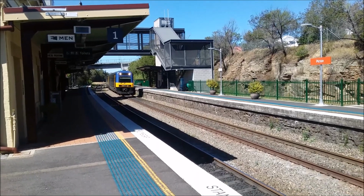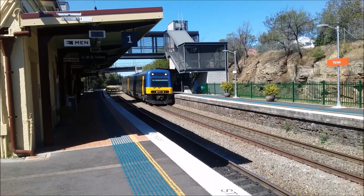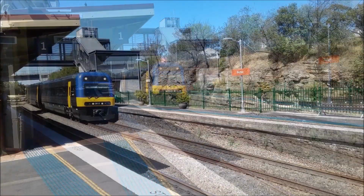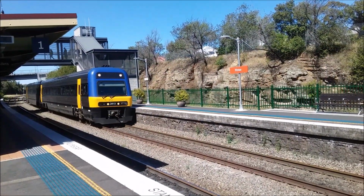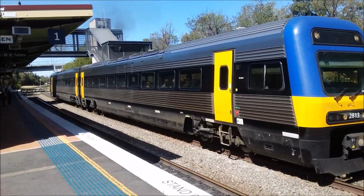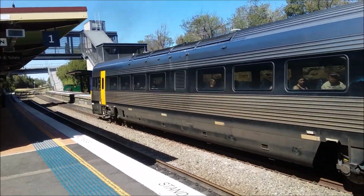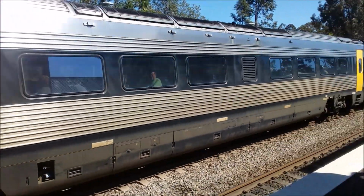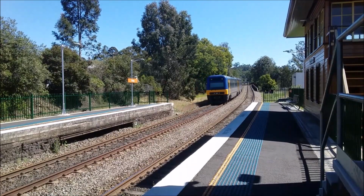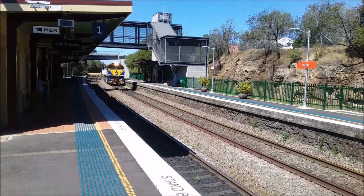Moss Vale service arriving into platform number 2. The set is N13. N13 is now departing platform number 2, Moss Vale service. We have run number 1291 passing platform number 2.